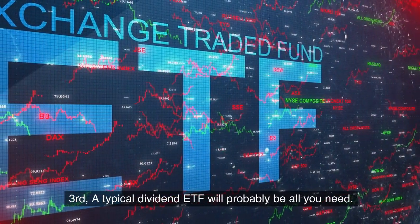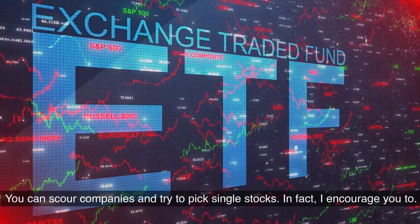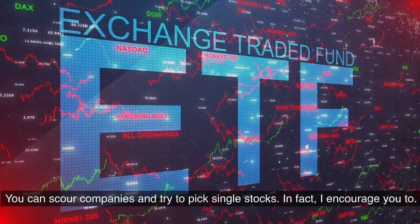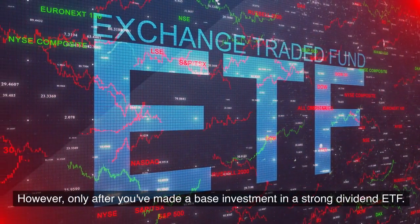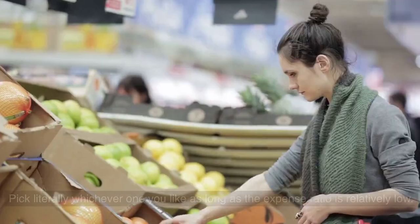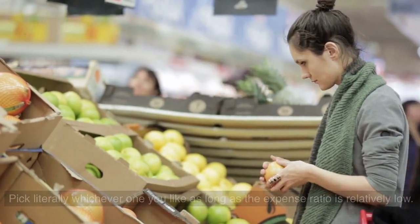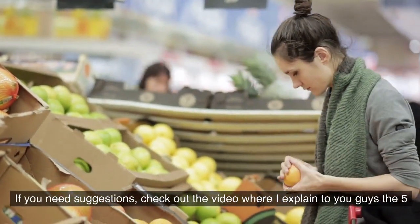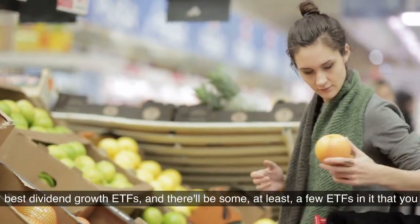Third, a typical dividend ETF will probably be all you need. You can scour companies and try to pick single stocks. In fact, I encourage you to. However, only after you've made a base investment in a strong dividend ETF. Pick literally whichever one you like as long as the expense ratio is relatively low. If you need suggestions, check out the video where I explain to you guys the 5 best dividend growth ETFs.